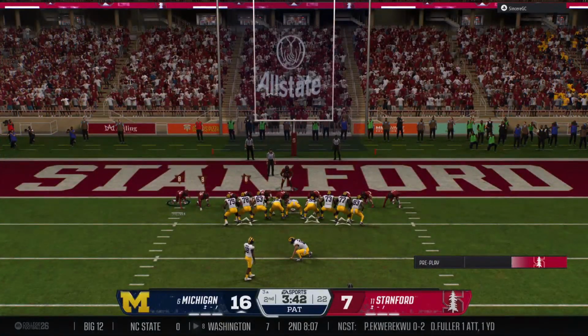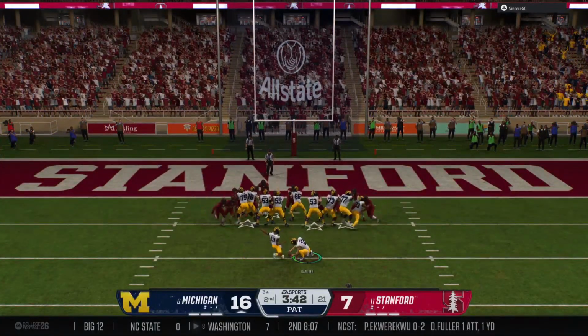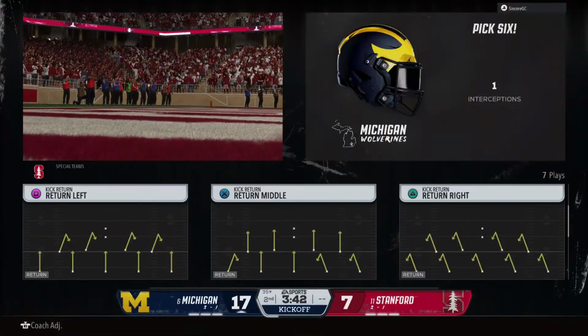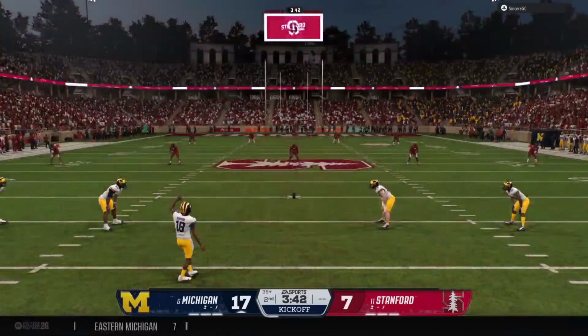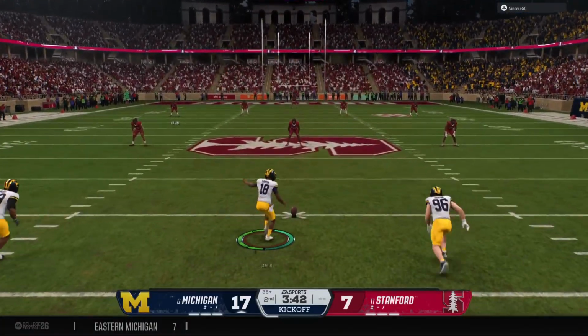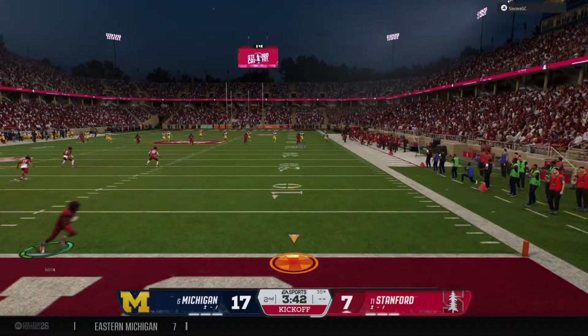I love this free safety and how he plays center field, and oftentimes he's able to bait QBs into bad decisions. He did it right there. Made the quarterback think he was dropping one way, put his foot in the ground, got in front of that pass, and then showed you the wheels, returning it for a touchdown.